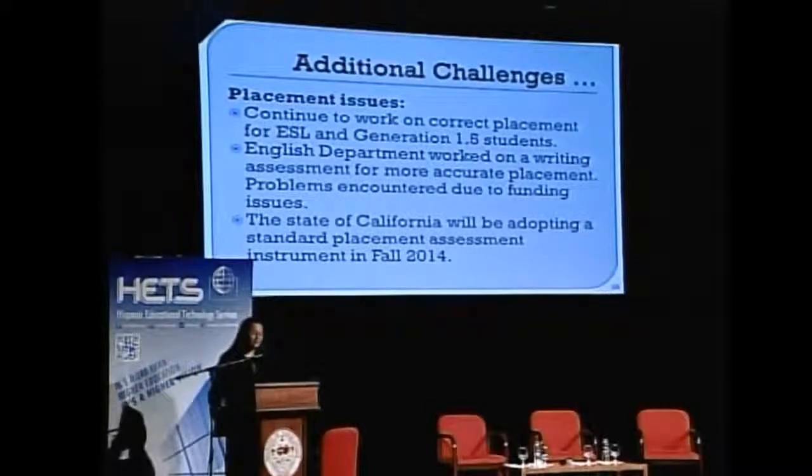A lot of our students are misplaced. You know, generation 1.5, they're not ESL, they're not English first language. So we work with that. So that's something we need to work on. The English department, like I mentioned earlier, we're looking for a common initial assessment that has a writing tool to it, because students sometimes scored in English 1A in the writing and the reading comprehension at a third grade level. So there's a big gap right there. So we need to work on something that will balance things out. Like I mentioned, the state of California will be adopting a common assessment sometime in 2014.